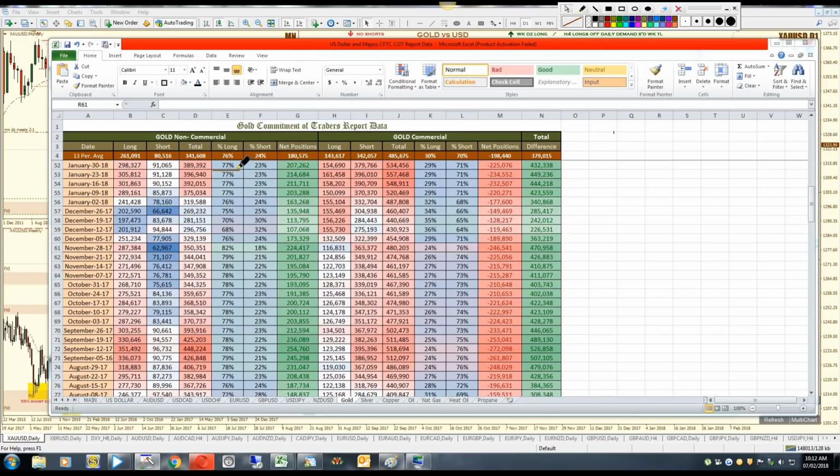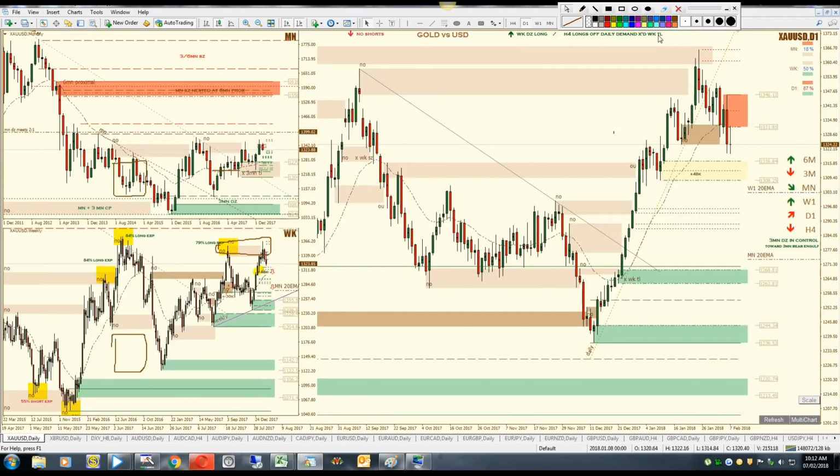77% long exposure. So 350 was very aggressive, and then we saw a decline. 305, so aggressive positions. And we can get more bullish. Alright. So some profit taking makes complete sense, right? We've been expecting this for quite some time.